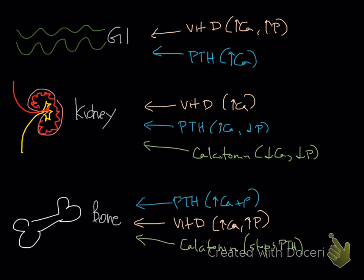I have this on here just to go over it, because when we talk about diseases, hopefully this will make a little bit more sense. So for example, vitamin D, which increases calcium and phosphorus blood levels, does it by causing reabsorption of calcium and phosphorus in the GI tract. PTH does something similar, but it only works on calcium. And so it increases calcium reabsorption in the GI tract.